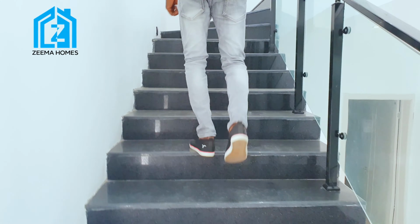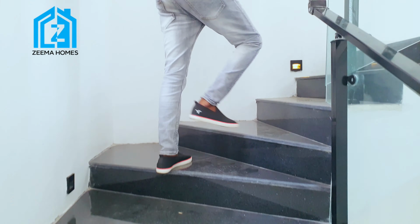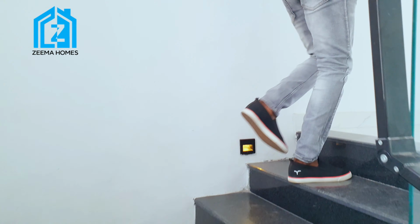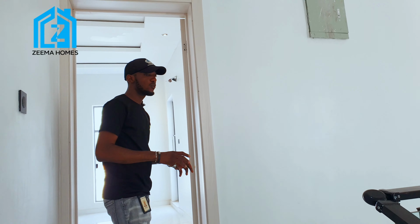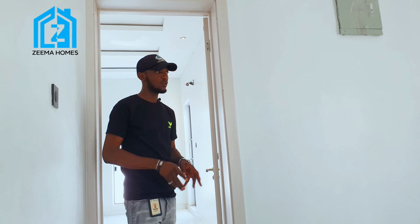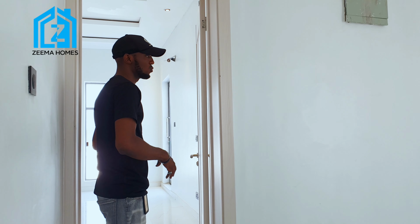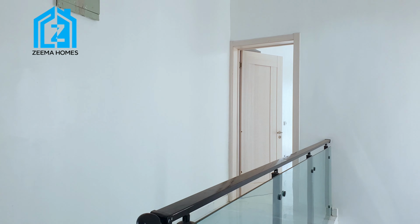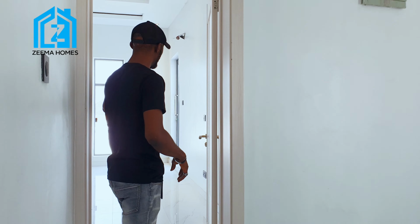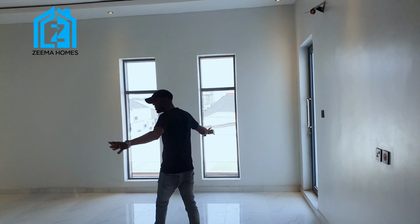So let's check how the madam's room and master bedroom look like. So we have a replica of what we have on the 1st floor here as well. So this is madam's room. Over there is where we have the master bed. And from this place, you can have access to the balcony. You can see this room is big.